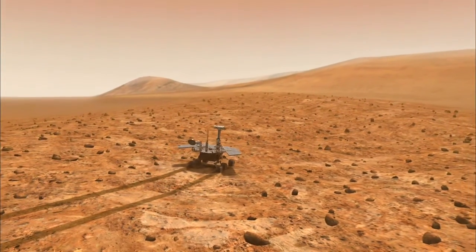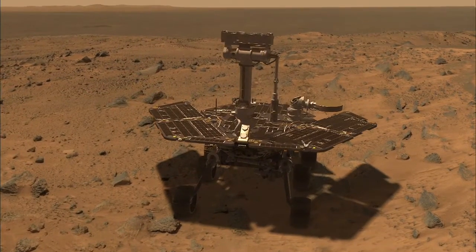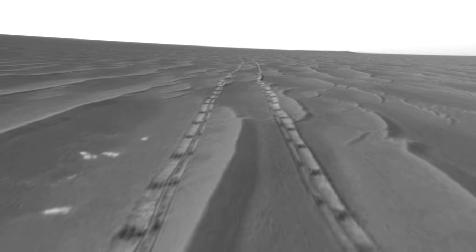We love the rovers as if they're our own children because they've gone through so much, they've accomplished so much, they've gone through hardships, they've gone through incredible victories. And so we love the rovers, we care about them, we worry about them, we're excited when they make new discoveries. They're amazing vehicles.